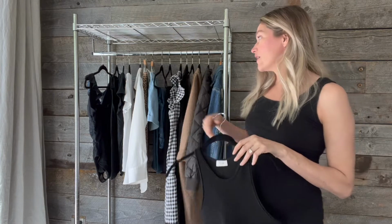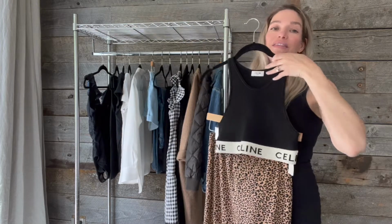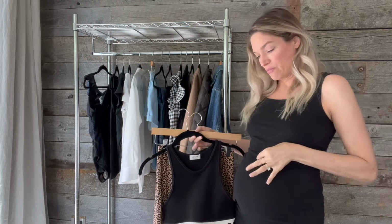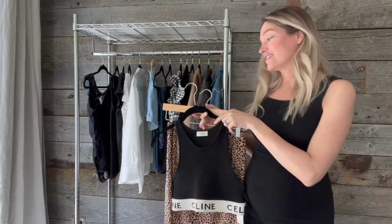the way that you wear it is you actually pair it with something high-waisted like this skirt. So the skirt comes up over the bump and then you have the little crop top, and you can show a little bit of skin or you can have them meet, so that there's no skin showing. And it actually works really, really well on a pregnant body.